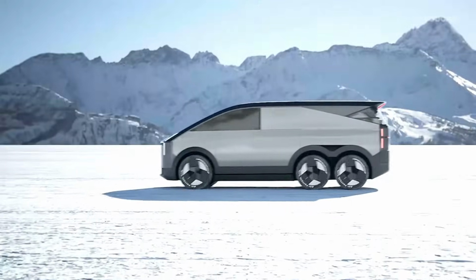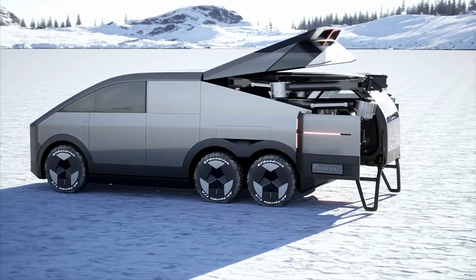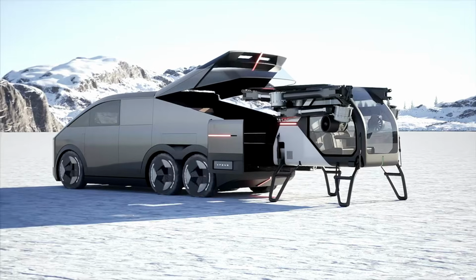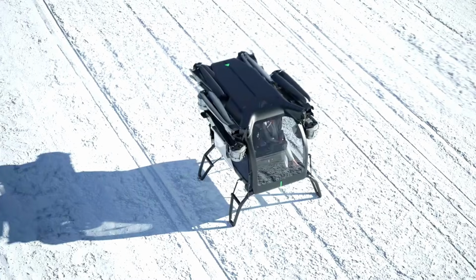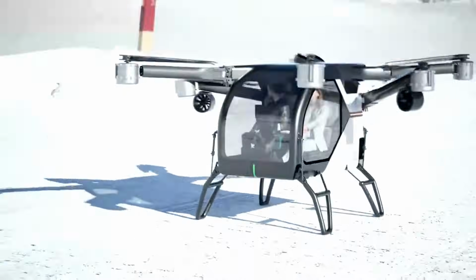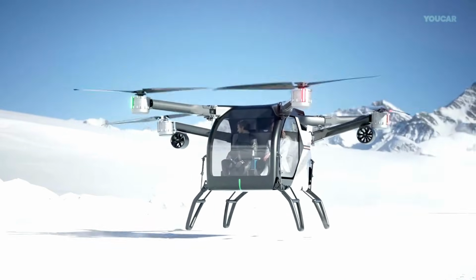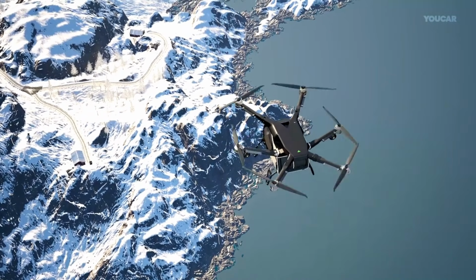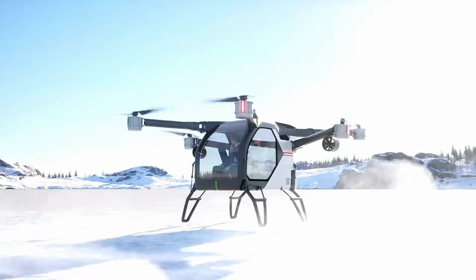Developed by Xpeng Aero HT, the aviation arm of Xpeng Motors, this futuristic machine features a 6-wheeled electric truck that functions as a ground transport vehicle while housing a fully integrated flying drone in its rear compartment. The aircraft itself is a foldable electric vertical takeoff and landing (VTOL) vehicle designed to be deployed seamlessly from the truck, allowing users to transition between driving and flying modes effortlessly.